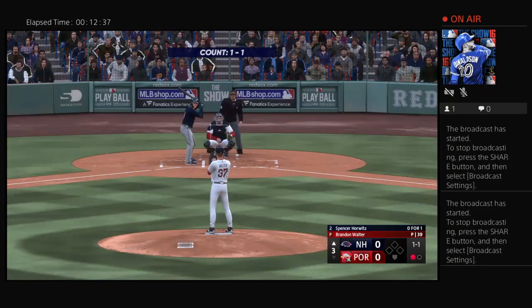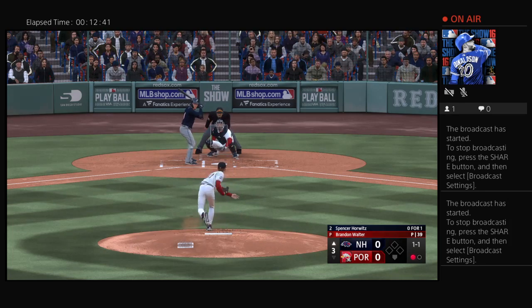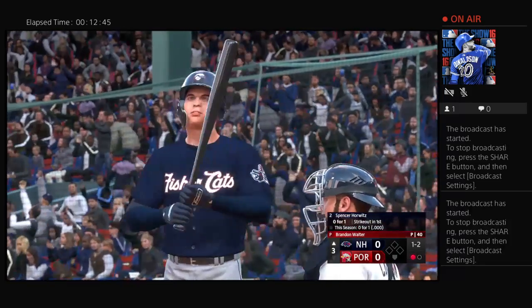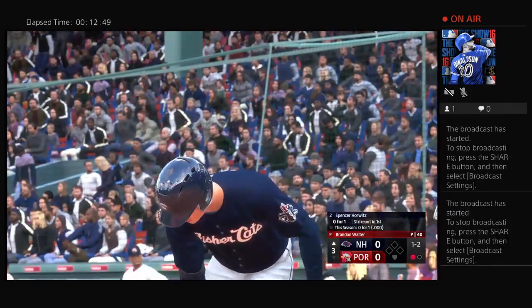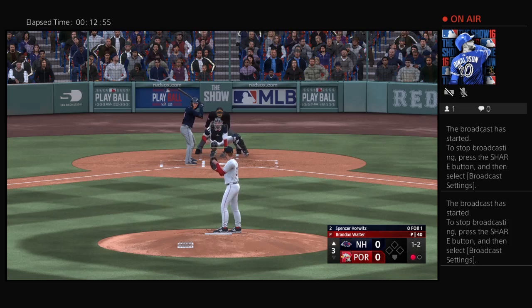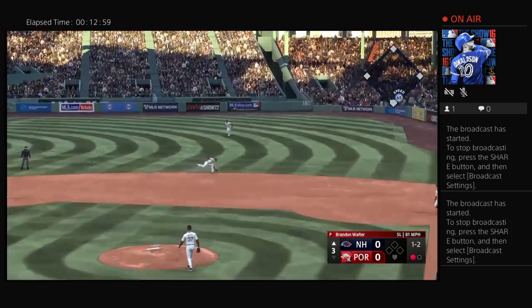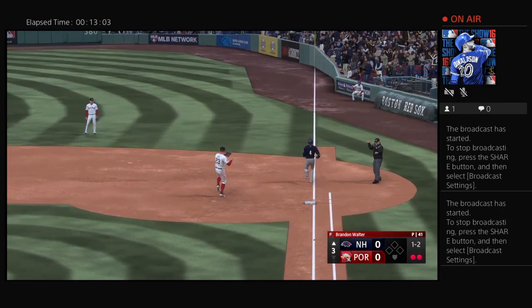Now here is number 4. In there at the knees for a strike. Here's a 1-2. Ground ball right side. Oh, great stop. The throw, and they get the out.